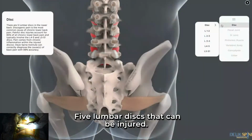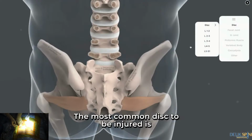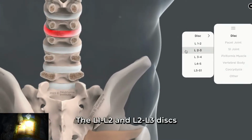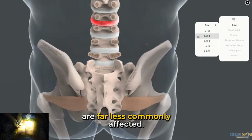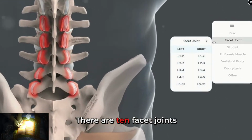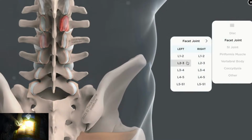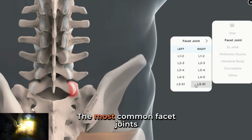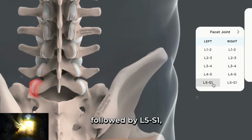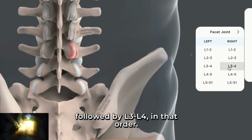Let's take a look at the 5 lumbar discs that can be injured. The most common disc to be injured is L4-5, followed by L5-S1, then L3-4. The L1-2 and L2-3 discs are far less commonly affected. Next, we have facet joints. Facet joints are small joints located behind the discs in the back of the spine. There are 10 facet joints, each paired left and right: L1-2, L2-3, L3-4, L4-5, and L5-S1. The most common facet joints to cause chronic back pain are L4-5, followed by L5-S1, followed by L3-4, in that order.